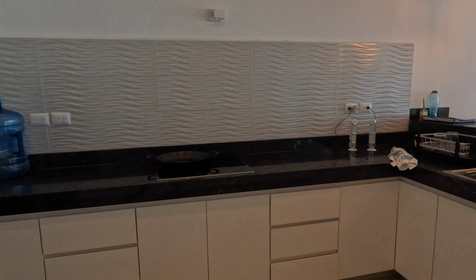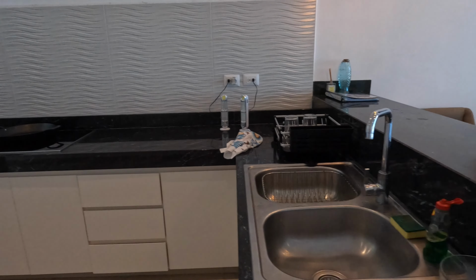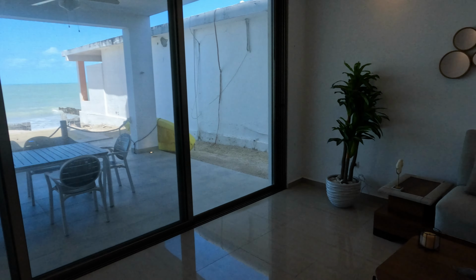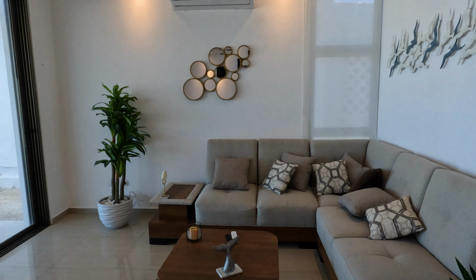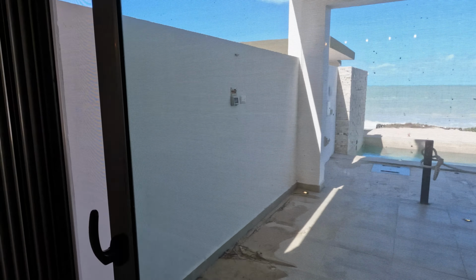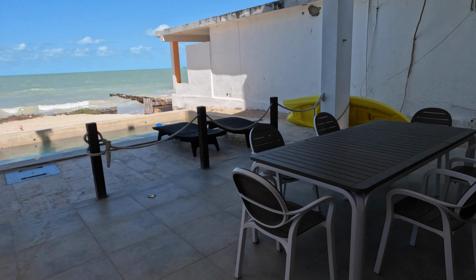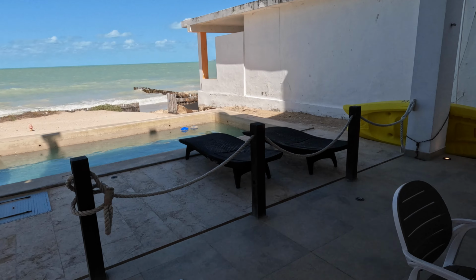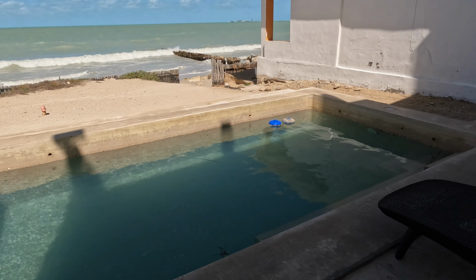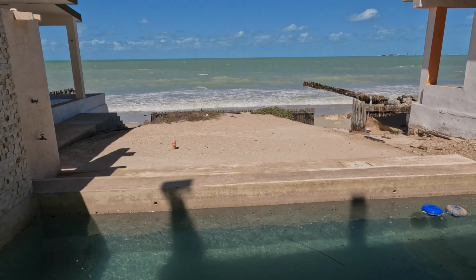Then we have a nice big kitchen. There was not an oven, but there was a good electric stovetop. See, big dining room, beautiful TV, lovely large couch, AC unit in the main living space. And then of course, this is what made this unit so fantastic, is we have this big dining table out here. We had lounge chairs here that even had a kayak if we wanted to use it. Private pool, which is a bit dirty after yesterday's insane windstorm. And then there, of course, is the ocean.